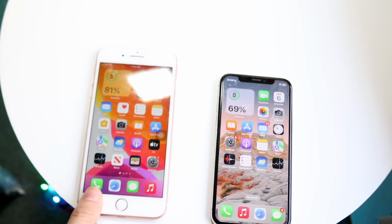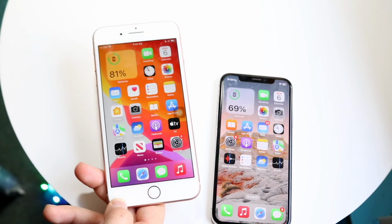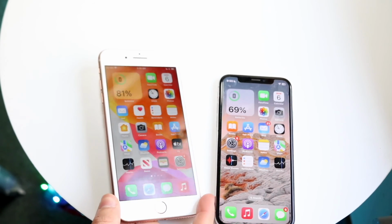I think the iPhone 8 Plus is a pretty decent device too. It still sits in a very good spot. But if you're trying to save some money, I think going up and getting an iPhone 8, you could probably do it. But even then, I would just recommend going up to an iPhone 11 and spending a little bit more money. So that pretty much covers it.